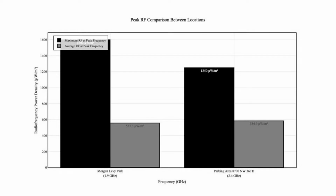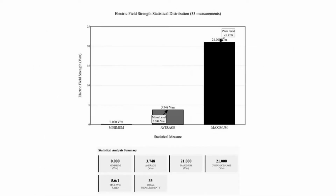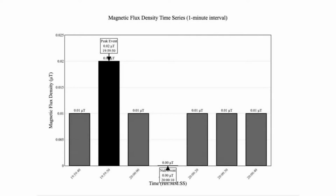So when we start comparing locations, we find some tiny differences in the peak emission of radio frequency, and these are more related to the condition of the location where the car was placed, what was streaming in that specific area. So you can see all these graphics and explanations in the paper. You can go deep there.